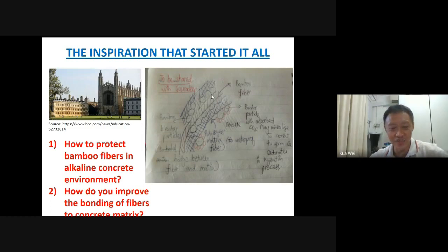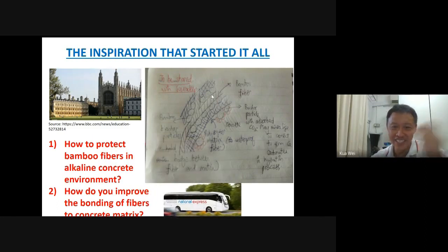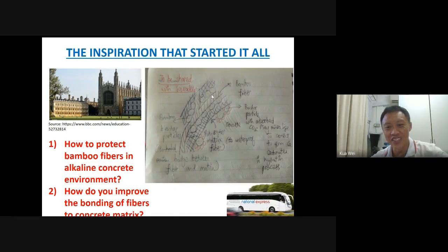And of course, it's very interesting for me to share with you that I drew this picture just before I got onto the bus to travel from Cambridge to the airport. So it shows that you can do science and you can do research anytime, anywhere. So back in Singapore, almost immediately, I asked Suradip to come to the lab and we talk about this. And I even personally tried whether such coating can be done.